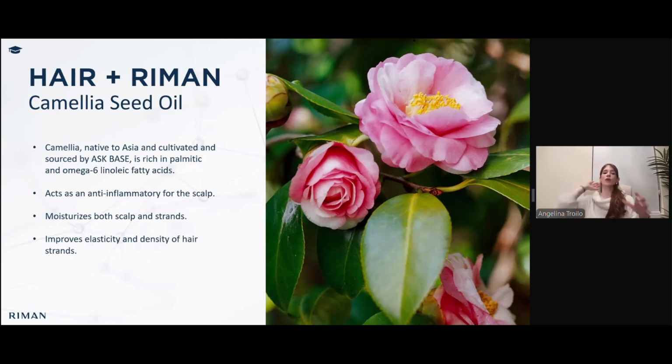So these three ingredients, amongst a variety of other novel ingredients, really work together to not only address the aesthetic portions of our hair, of that hair shaft, but to also reinforce the strength and the health of your scalp and of your hair follicle as well.